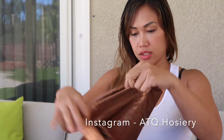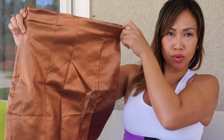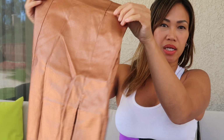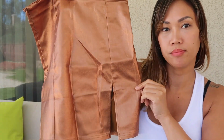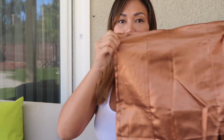So what I'm going to be wearing today for this look is this really nice bronze gold skirt. Kind of wrinkly right now, huh? But I don't think it'll look like that when I put it on. I don't think so. This is what it looks like.